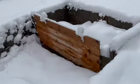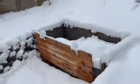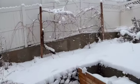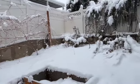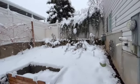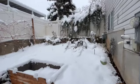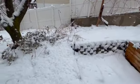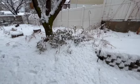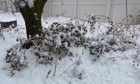But there's my compost bin, and it's usually full of leaves and insulated. The redworms have much more insulation, but they don't this year because I didn't get to the leaves. There's the grapes that I've got to do some pruning and tie some more vines to the trellis, but they're doing good. I'll have a good crop this year of grapes. And those are the blackberries, the little bramble, and they filled in nicely, so they did well.